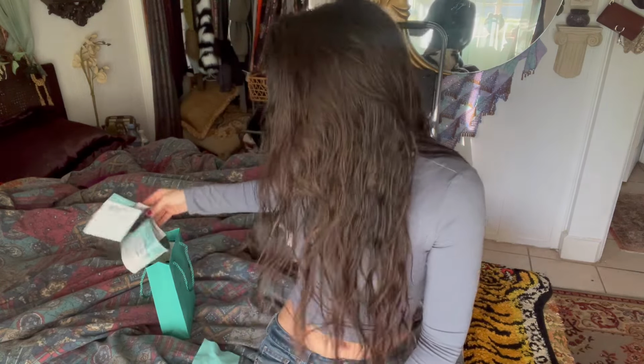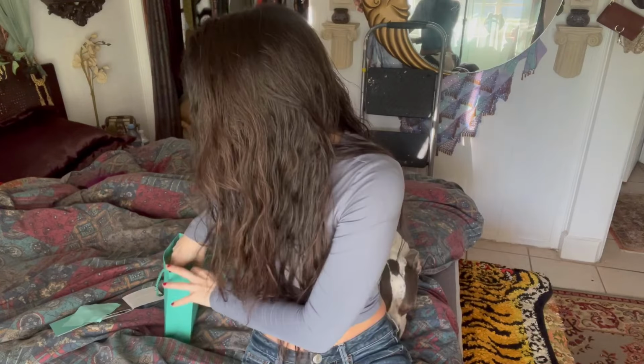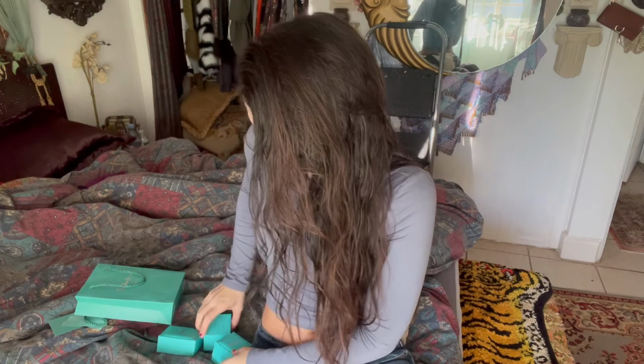But anyway, it came with this cute little branded cleaning cloth. And then the jewelry. So maybe I should save the big one for last. There are three little boxes in here. Two are small, and one is large. So let's just start with this one.